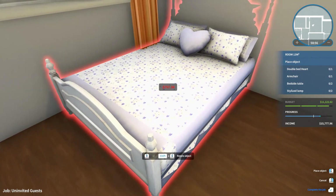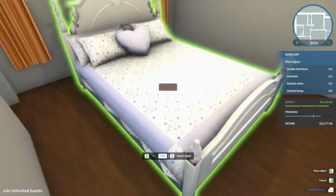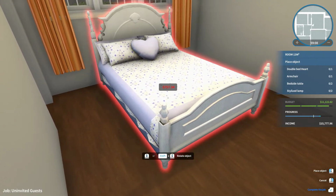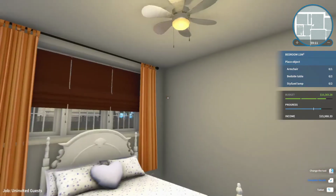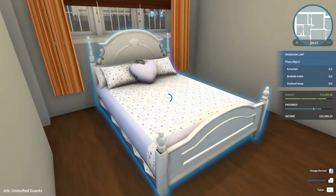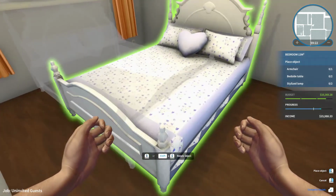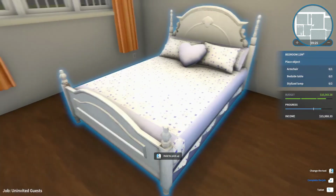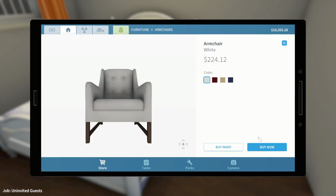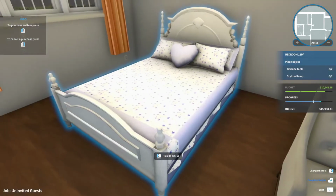And why don't we just rotate it and step back as far as we can. And set that there. No, that's not going to work. Let's rotate it again. And let's set it right there for right now. Let's get the armchair. And let's just put it there for right now.